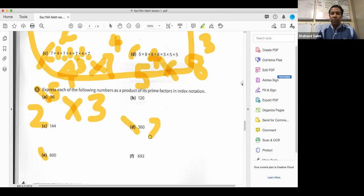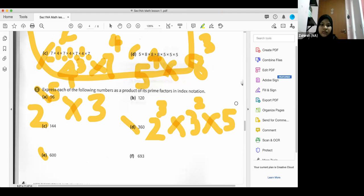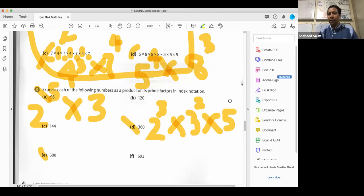Okay, I write it down. Times 3 to the power of 2. Well done. Times 5. Congratulations. Now this 5, Miss Zahira, is to the power of how many? 0 or 1? You say times 5, right? 1. Remember 1. But we don't write the 1, but this is actually 1.